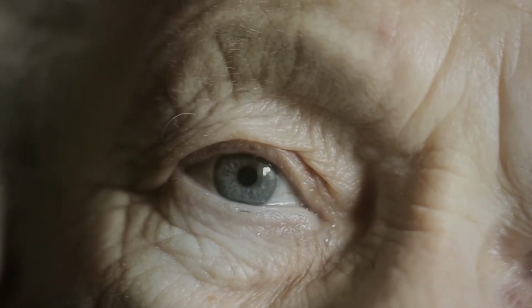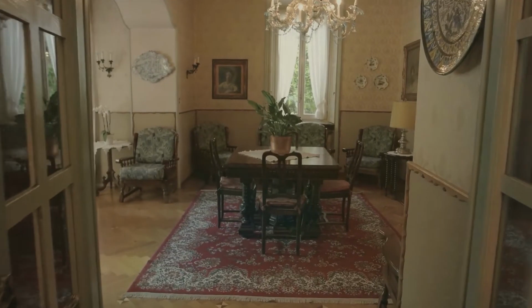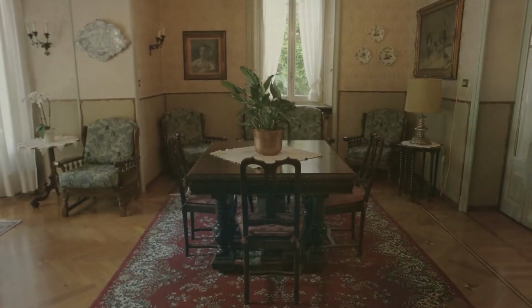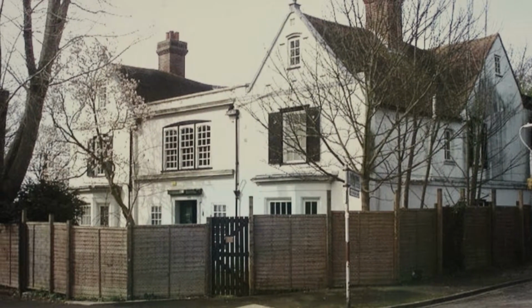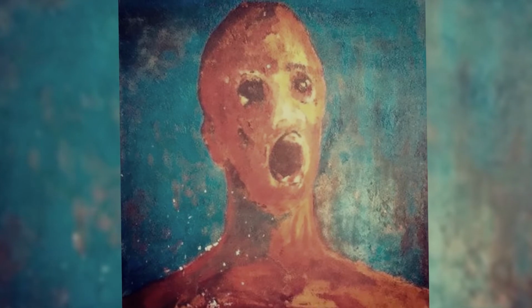The current owner of the painting, Sean Robinson, said that he inherited it from his grandmother who believed it to be cursed. When the man hung up the piece in his bedroom, the family started hearing whispering and crying at night, as well as seeing a shadowy figure walking down the hallway. The current owner of the painting has even made a video of the painting supposedly moving on its own.